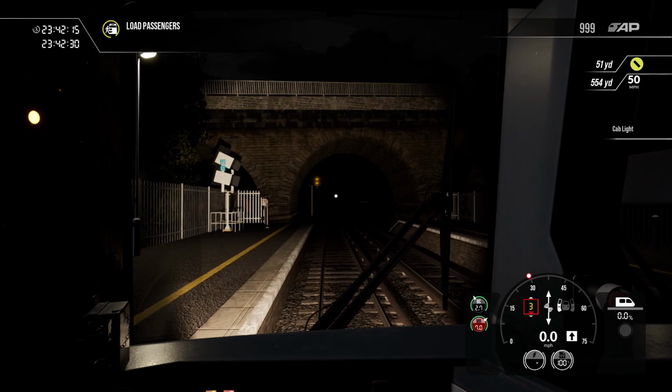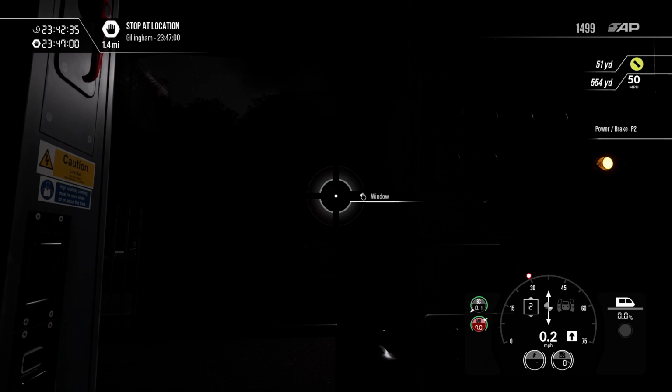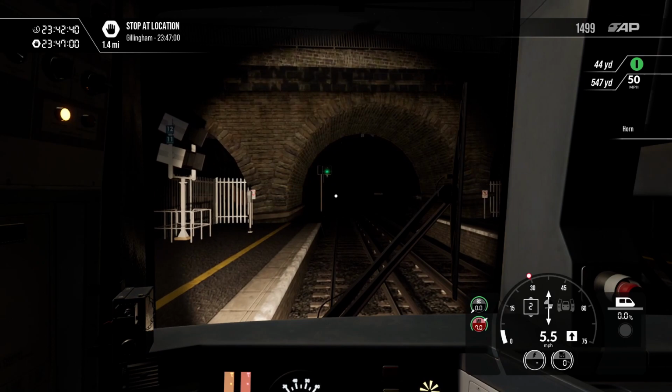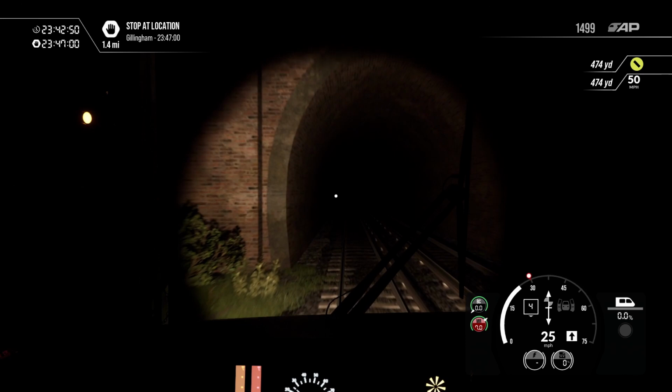Right on time. Shut the doors here. All right, we're good to go. Let's crack open the window. If I can get to it, there we go. Excellent audio on this train. Sounds very nice.